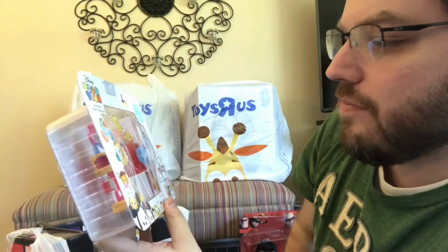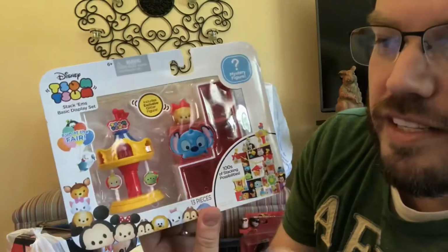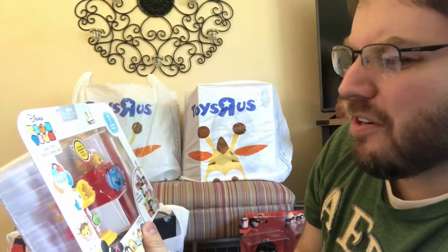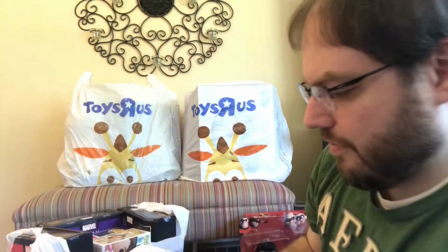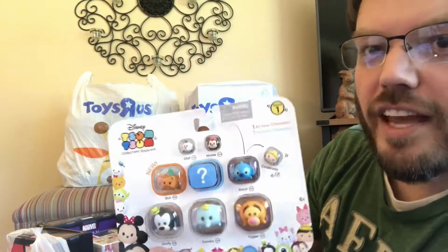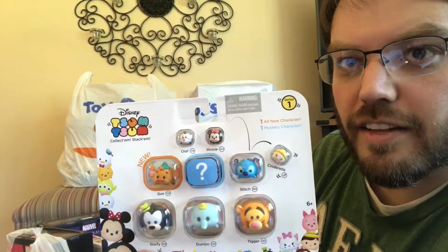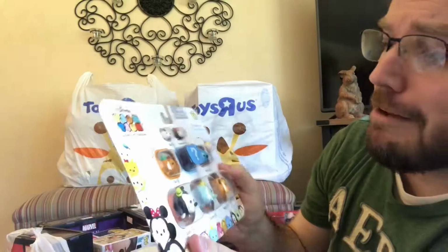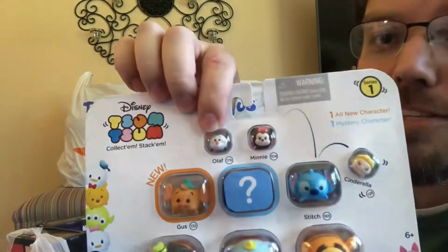And yeah, they all come with some fun little thing. This one has a carousel, the other one had a popcorn machine. Again, this was like $3 or $4, I think, in the end when we got the percentages off. And then they just had these regular sets. I bought this because it has Stitch, and Stitch is my favorite. And there's a little tiny Olaf, which I thought was kind of cute, and a mini.